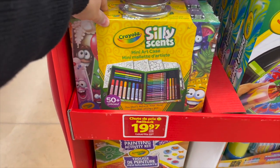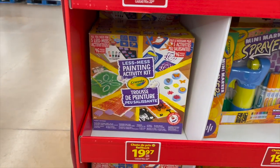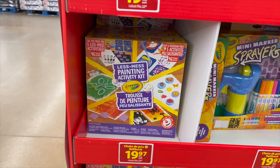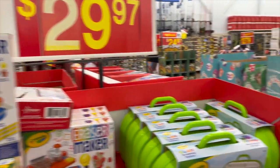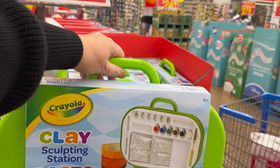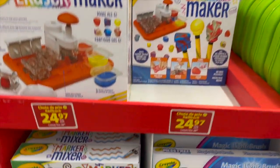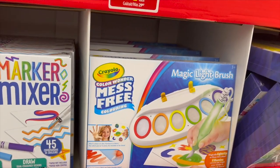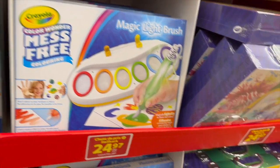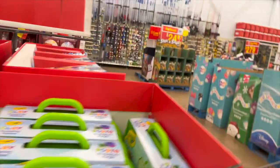Look at this, 50-piece Silly Scents mini art case, $19.97. This is awesome. Less Mess painting activity kit, $19.97. Look at this, eraser maker kit. How much fun is that? $29.97. And a clay sculpting station. That is so much fun, $29.97. Oh, sorry, the markdown, $24.97. My apologies. A marker mixer, $24.97. Mess-free coloring wonder, $24.97. A paint create kit. Oh, wow, we got some great things here.